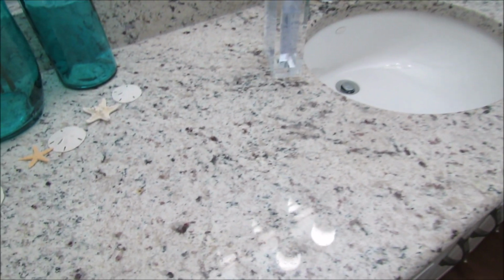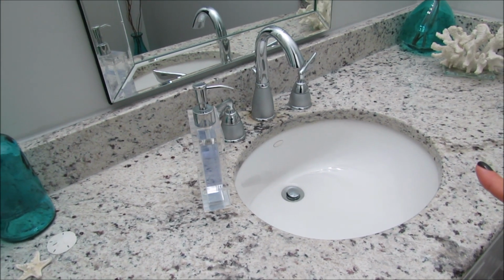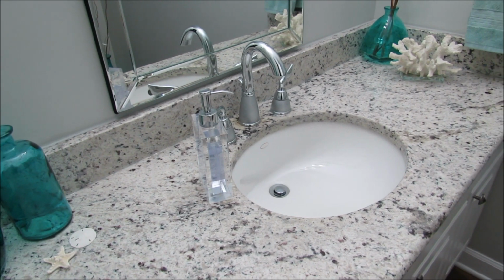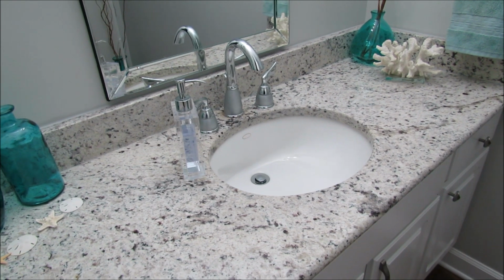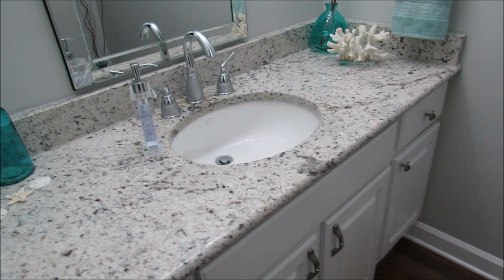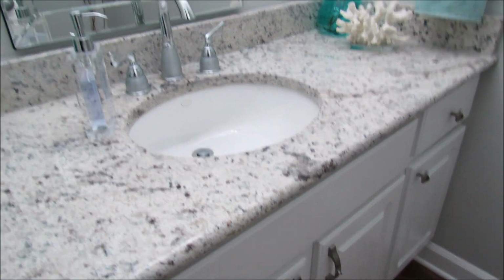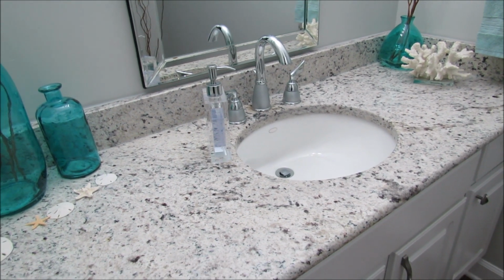I love this granite, and it already had the sink and the faucet and everything attached to it. We just had to have the granite cut down a little bit, and because we were having new granite installed in the kitchen, it ended up being something that they could do, and it wasn't very much extra to have that done. So it worked out perfectly. The cabinets were in really great shape, and they came with the hardware as well. So that worked out really nicely so that we could just completely get a new vanity and everything.